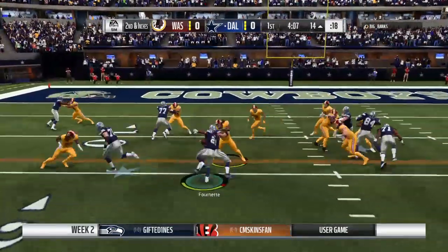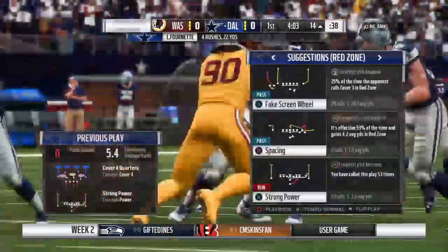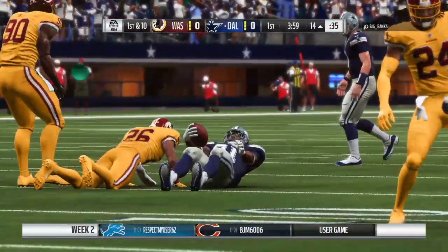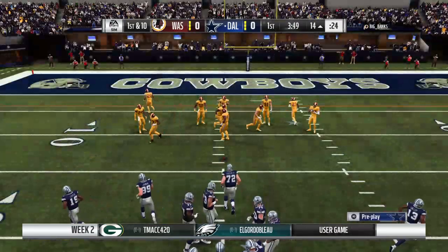On second down, here's Fournette. And he'll maybe get back to the line of scrimmage, but no more than that. Sometimes I get almost mesmerized watching these runners who have great vision. You know, those eyes that carry their feet to open spaces, make people miss. I just love watching those guys go to work.